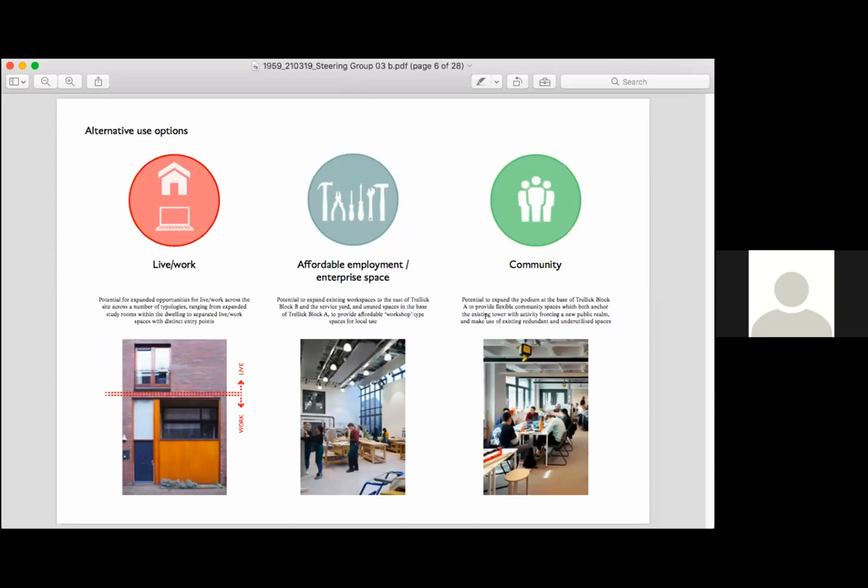There are obviously existing community uses on the site, like the base of Trellick Block A and B, as well as commercial spaces that are successful and used, and some redundant spaces there as well. But we've discussed all these and are looking for the right fit. I think the key thing is that whatever is provided on the site is viable, and there's work going on, as Dan says, to establish what the need is and what types of uses will be suitable and applicable.